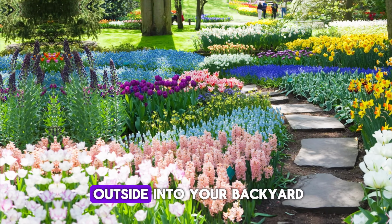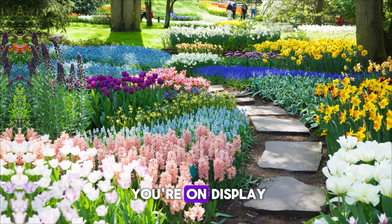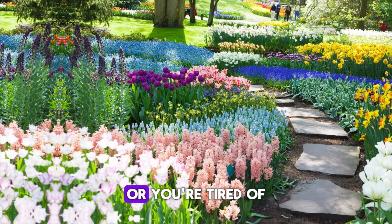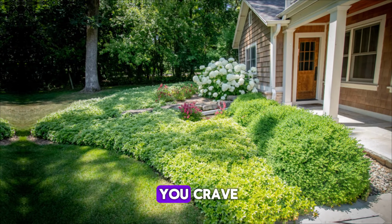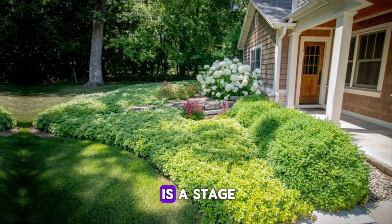Have you ever stepped outside into your backyard, ready to relax, only to feel like you're on display? Maybe your neighbors can see right into your patio, or you're tired of staring at a plain fence that doesn't give you the privacy or peace you crave. The truth is, no one wants to feel like their outdoor space is a stage.